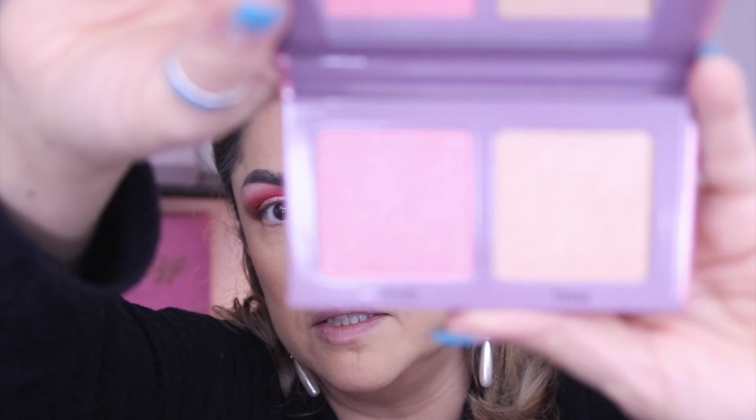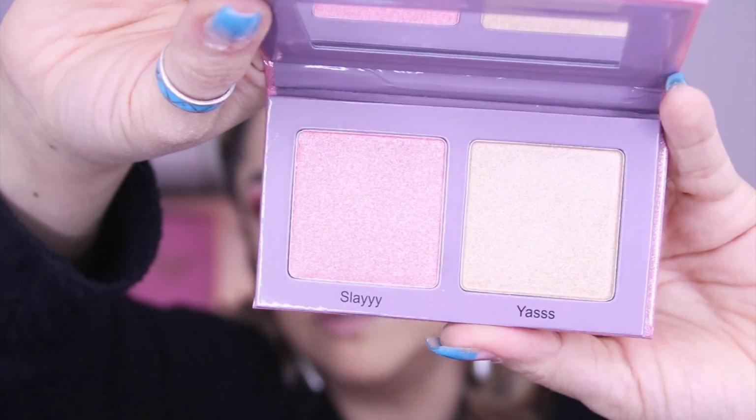So, I'm gonna try this highlighter from Smoky Glow. And this is the highlighter. There's a pink one and a gold-ish one. Since I didn't get the pink that I wanted from the blush, I'm gonna try this pink one and see how this works.